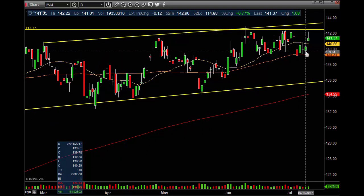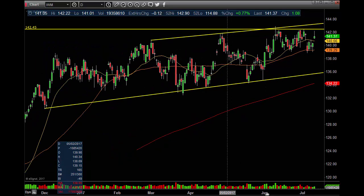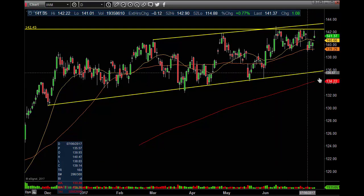Then we usually get this little pop out where they shake everybody down, fill the gap. Let's see if we come right back in. If we do come right back in, then I think we're going to head for lower prices. Big area for the bears, got to close below the 20 and the 50 MA, get past this pivot, then I think we'll come down right down in here in the 134 area.